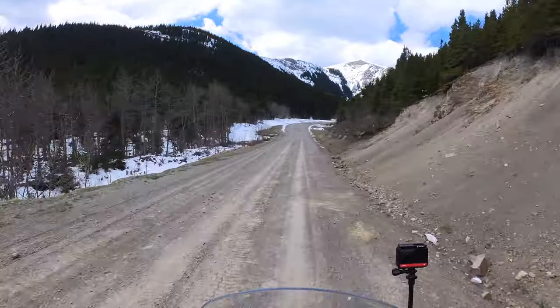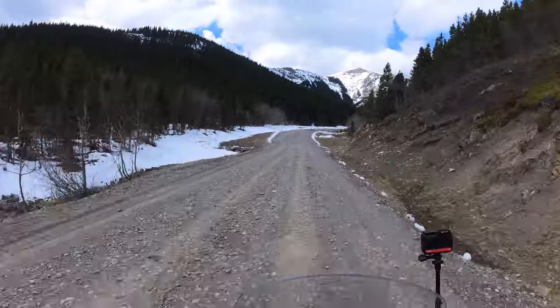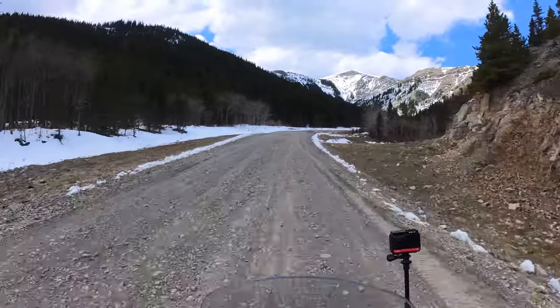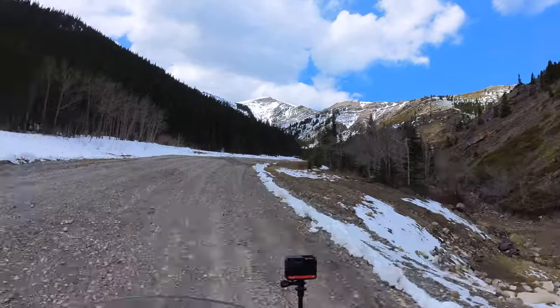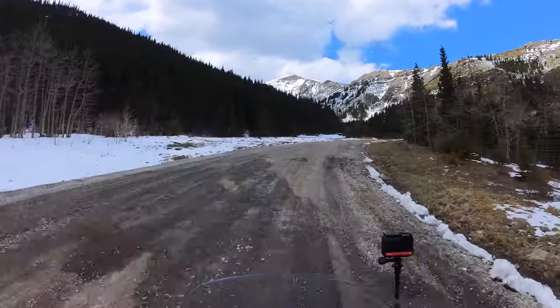I like it actually more. It's rougher, but doesn't have as much dust. And especially like this year yet, there's not too much traffic. Holy moly, I'm getting to the higher elevation, and seems like there is more snow in here already.